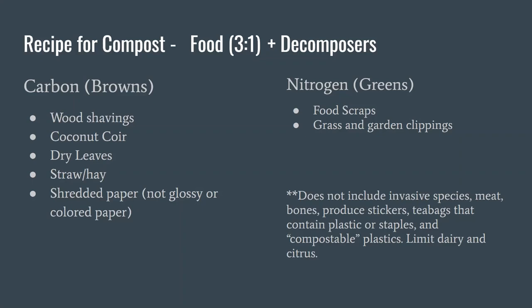Your greens are going to be your food scraps and your yard scraps. So grass and garden clippings and most food scraps that come out of your kitchen are awesome to go into your compost bin. You can put most things in, fruit and veggie peels, food that started to go bad. The main question is what shouldn't go into your compost bin, and that is going to be meat, bones, produce stickers, and twist ties. That also includes quote unquote compostable or biodegradable plastics, which are highly unlikely to break down in backyard composting. Those are going to require more of that industrial size composting.